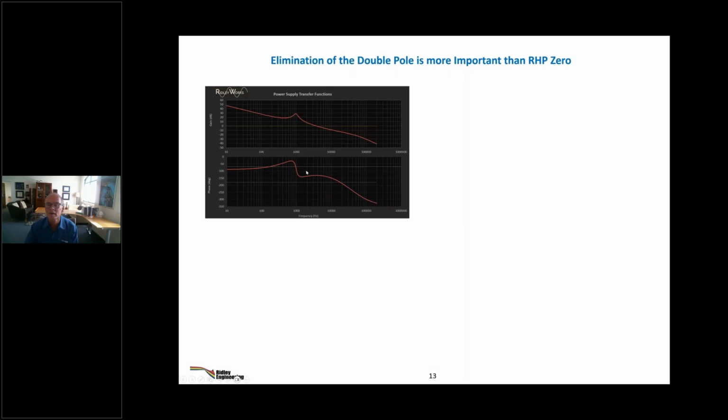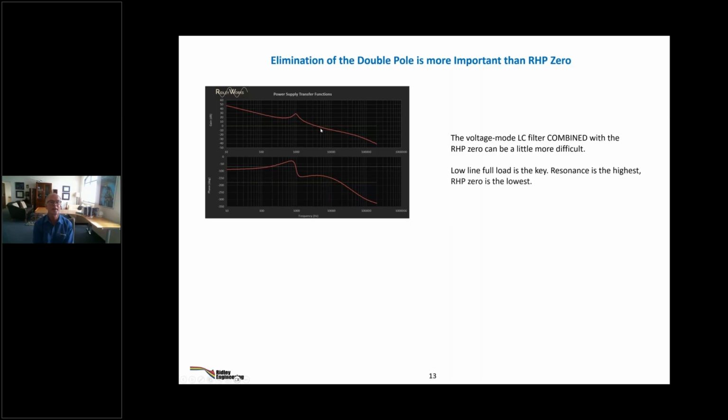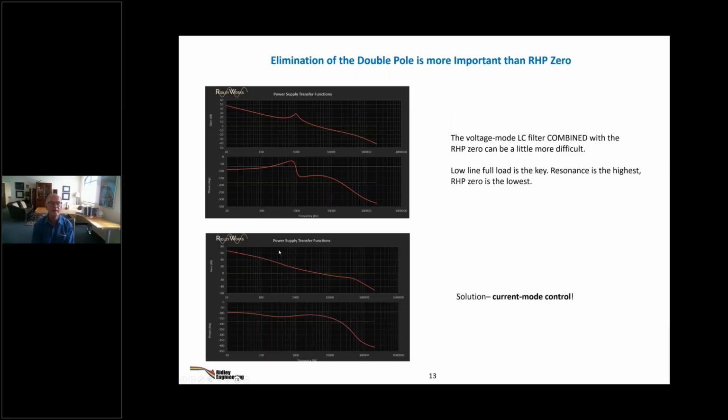But make sure, of course, when you're designing, low line, full load is the key. The resonant frequency goes to its highest. The right half plane zero frequency is at its lowest. So as long as you're okay there, everything's fine. But don't go DCM to get rid of the LC filter. Put current mode on the system. Current mode gets rid of the LC filter as well. So not too many people do voltage mode flyback converters. Maybe students coming in, they're a little afraid of current mode, so they won't use it. They'll use voltage mode. Just use current mode. Don't worry about which mode you're in when you do current mode.